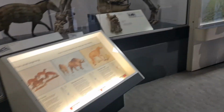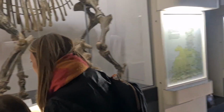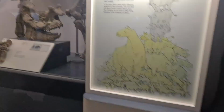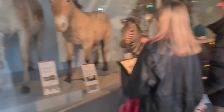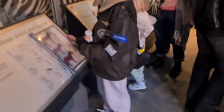Many ungulate species are also social animals, forming herds or groups that provide protection against predators and facilitate mating opportunities. Humans have domesticated several ungulate species for various purposes, including transportation, agriculture, and food production, which has significantly influenced human societies and economies. Ungulates inhabit a wide range of environments from grasslands and savannas to forests and deserts. Their adaptability to diverse habitats has contributed to their widespread distribution across continents.